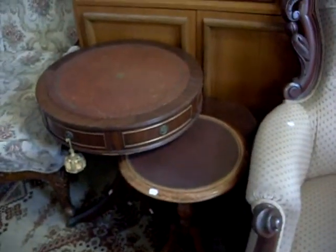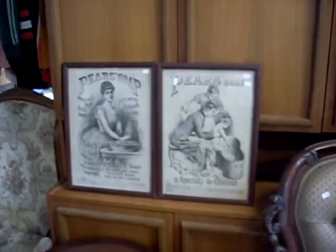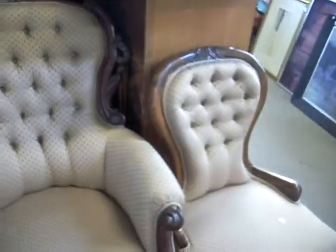Some nice little bits in the jewellery cabinet, but not much in the jewellery cabinet. Look, that shelf's empty. That shelf's empty. We've got plenty of other stuff though. Got a lot of occasional furniture. Got nice old Pears adverts framed up. Nice little Victorian sort of gents chair and a ladies chair there.